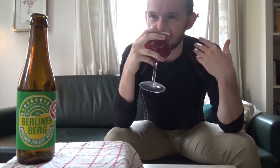So straight away with this one, first thing that comes out, as you'd expect, is a nice little bit of tart raspberry in there. There is definitely a bit of a sweeter, wheaty thing there, but there's definitely a little bit more complexity to the beer than simply raspberry. It almost smells as if it's got a little bit of a candied, red fruity thing.